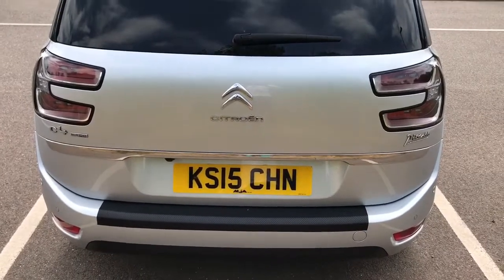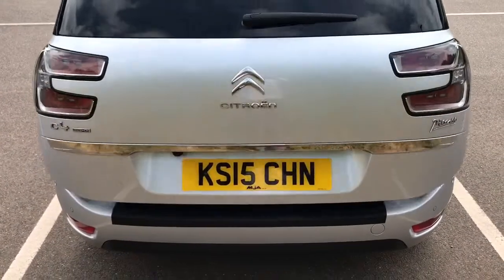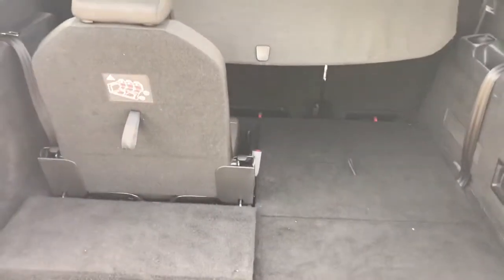So the tailgate on this car will open electronically. You can do that from the key just here. Give that button a push and that will open up for you. As we approach the back of the car, you'll notice we have reversing sensors. This car's also got a reversing camera, which I'll show you in a moment.